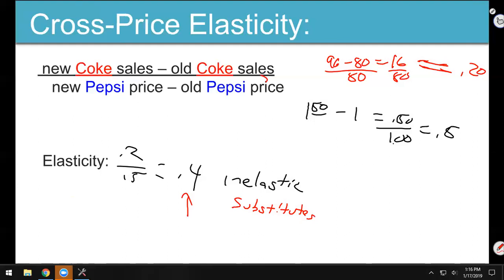Right? The higher this number is, the more elastic this ends up getting. That's a sign of just how closely related the products are to one another. The math in this example is showing Coke and Pepsi not very closely related. But spark plugs and Pepsi.